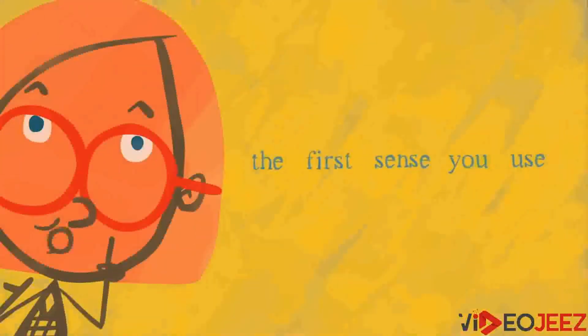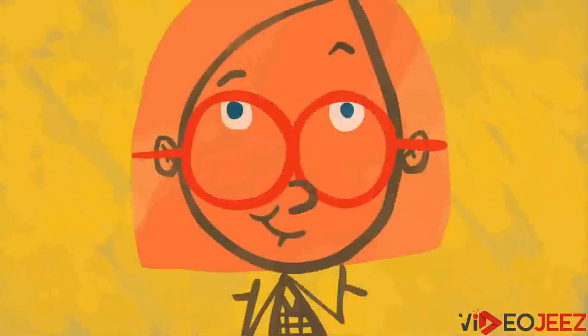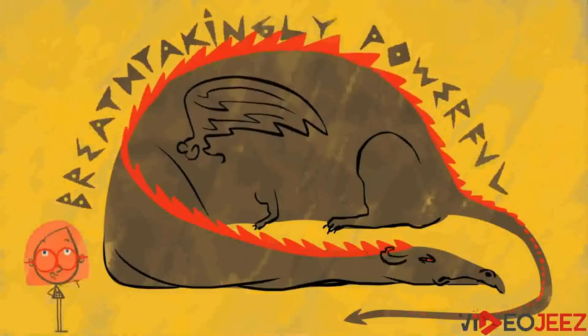It's the first sense you use when you're born. One out of every 50 of your genes is dedicated to it. It must be important, right? Okay, take a deep breath through your nose. It's your sense of smell, and it's breathtakingly powerful.